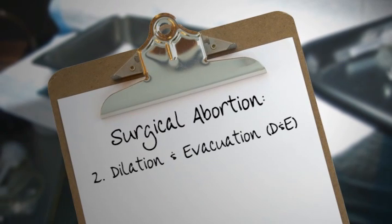The second type of surgical abortion is called D&E, dilatation and evacuation. The first thing that has to be done is to dilate the cervix, and this is done by putting material into the cervix and leaving it for 24 hours. This absorbs water and dilates the cervix slowly. At that point, the patient comes in for the actual abortion procedure.